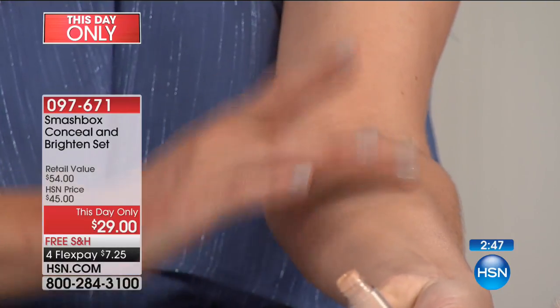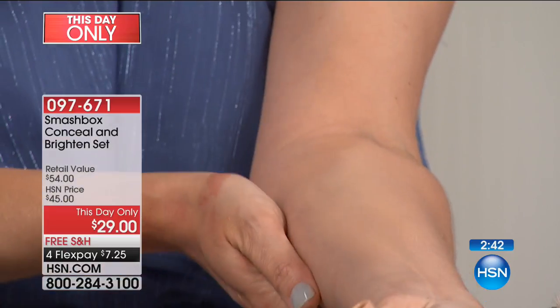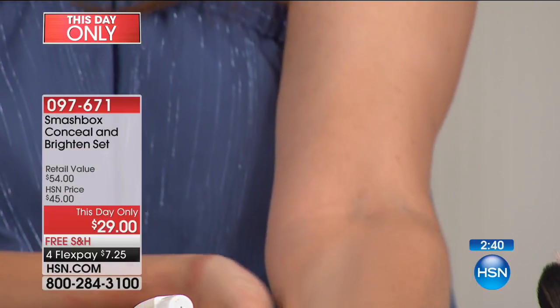It is. It's going away. But see, it's going away. It's not tacky and it's smooth. Too heavy? Yes, because you don't want it to look heavy. No. And look at that. It's gone. Wow. But that's not even the best part.